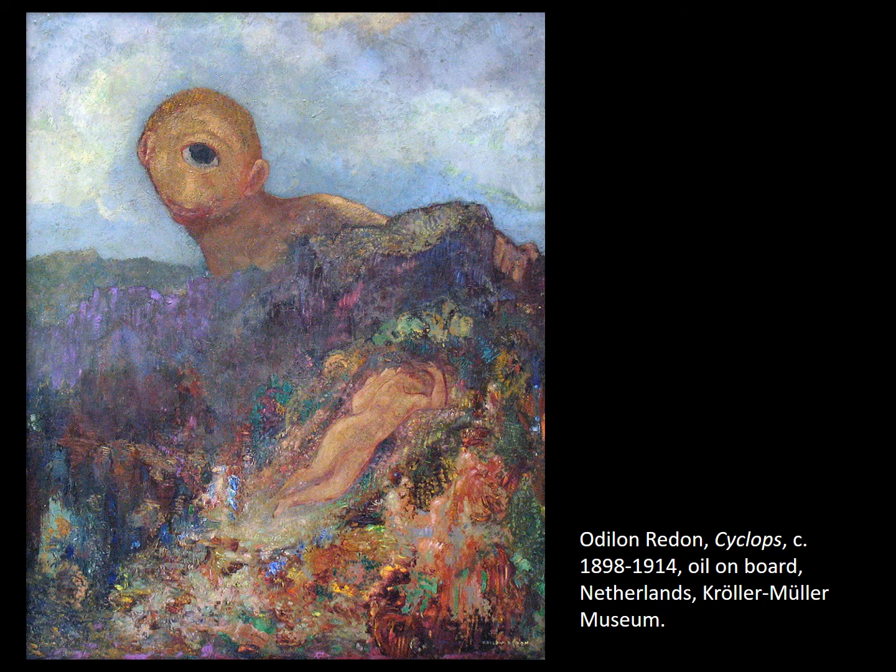So this is actually, you can see the sort of balloon-like form with this enormous eye emerging out from behind this outcropping of rock to spy on the nymph Galatea, who's laying in this patch of foliage. Quite interesting. When we look at Redon in the graphic arts, his work looks quite dark.